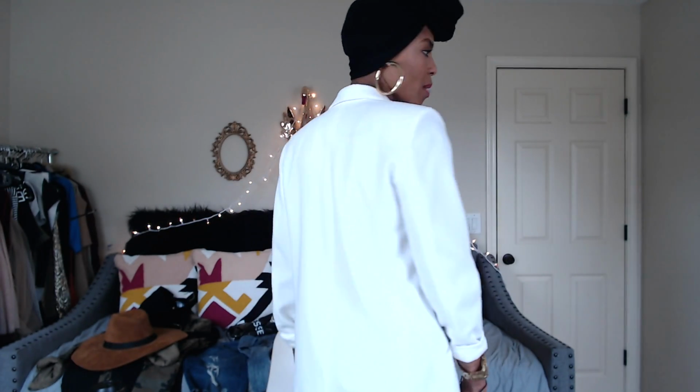Even if I had on a sequin shirt, or a plain t-shirt, whatever the case, if I'm going to go pick up my son, going out with the girls or hanging out with Bae, I can just throw this on and here I am ready to go out. That's why I like a blazer, because it dresses you up instantly, but it also can be dressed down.